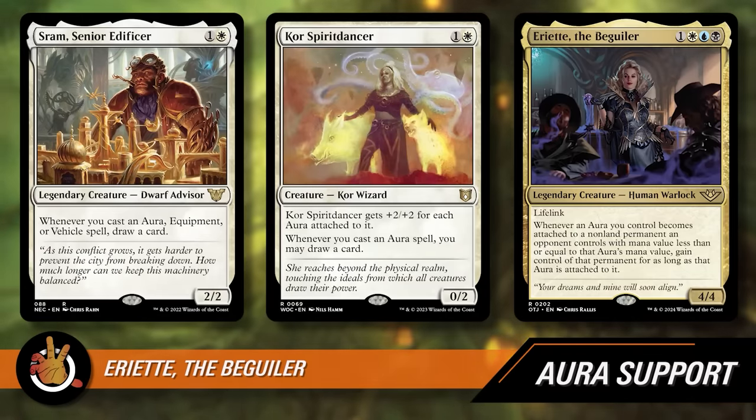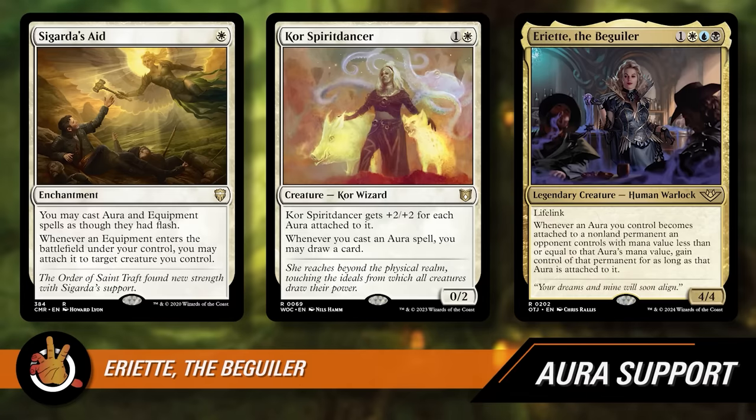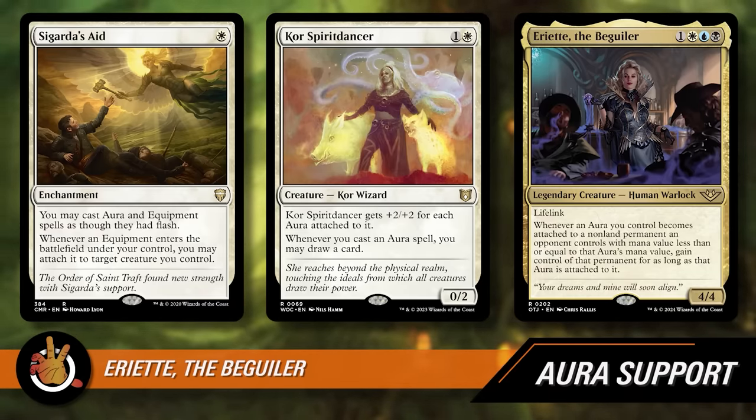Okay, so aura support. This deck wants to draw as many cards as possible so it doesn't run out of gas. So you've got your regulars: Sram, Senior Artificer, and Kor Spiritdancer, which replace all of the cards you cast with another card from your deck. Sigarda's Aid: you can cast aura and equipment spells as though they had flash. It has some auto-equip stuff on there, but you basically want that part of it. That seems so powerful. Yeah, it's really good here.